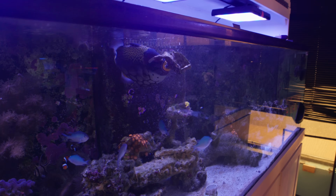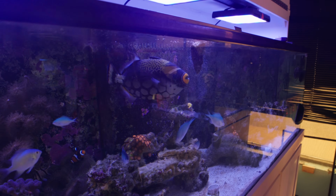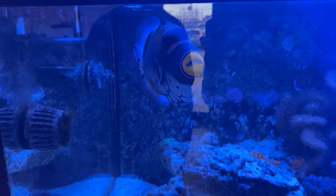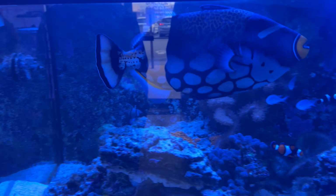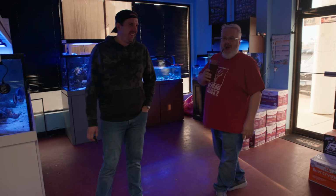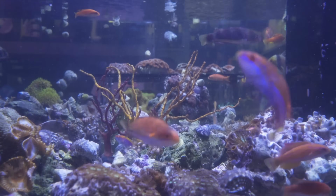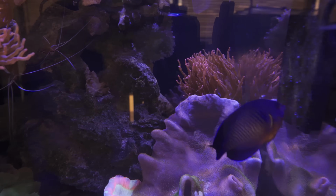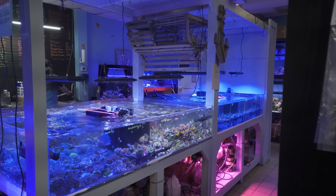They also recently got this enormous clown trigger in. He's a beast. You'll notice that that power head right there doesn't have a guard on it. Well, that's because this clown trigger removed it and took it over to the other side of the aquarium. I've said it before, I'll say it again, you never know what you're gonna get at this store in particular because Steve is always buying tank breakdowns, so there's always something new in here, and there is plenty of coral.